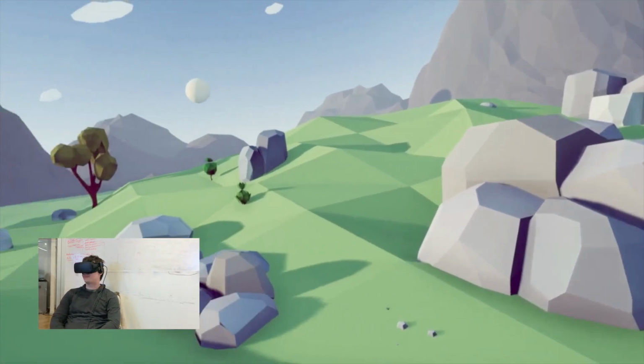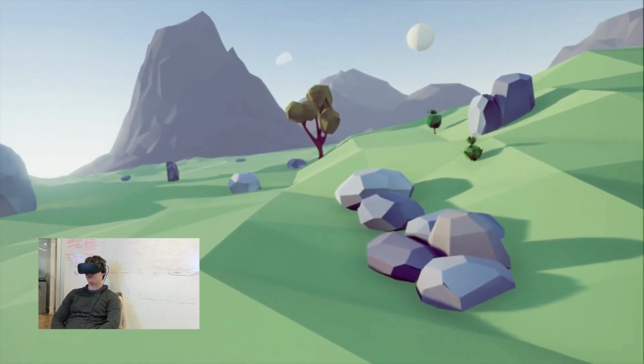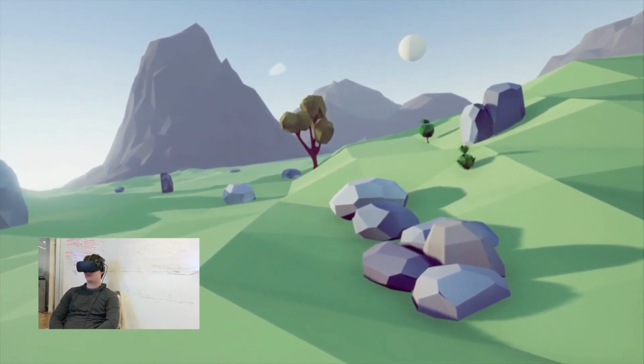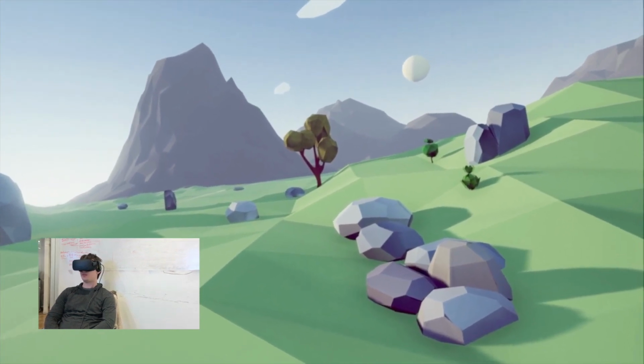I'll load the next simulation soon. Before we move on, how anxious are you feeling right now on a scale from 1 to 10, with 1 being calm and 10 being extremely anxious?